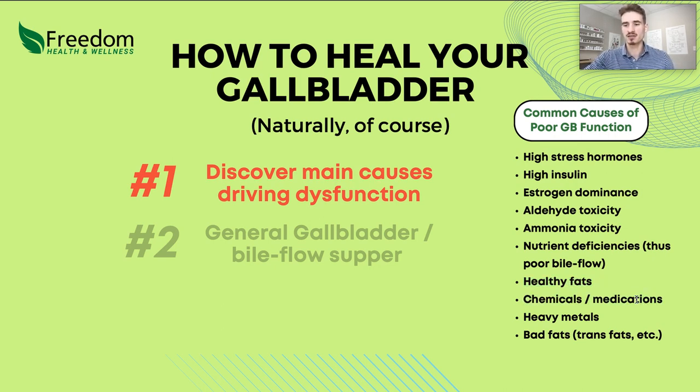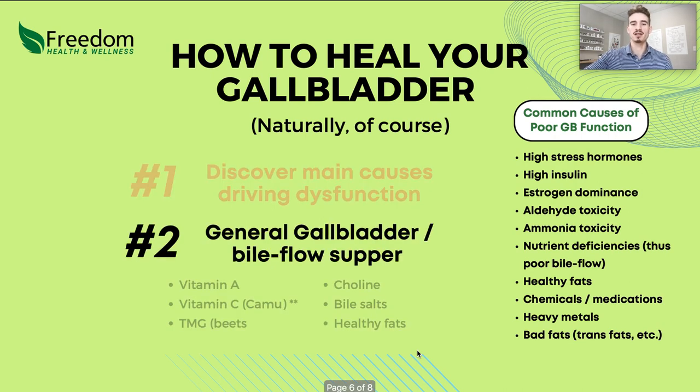Chemicals, medications, heavy metals, bad fruits, or bad fats, not bad fruits. You've got to figure out what's driving these areas, what are these drivers of dysfunction, and you've got to address those. The second piece that is also essential here is general gallbladder and bile flow.